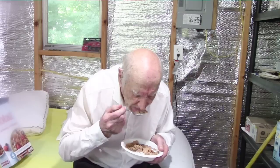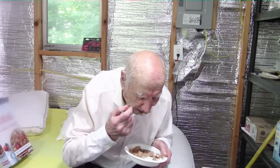Let me taste this cereal. This is the Total Cereal. Quite good. It is really good. As I said, I prefer the taste of Raisin Bran cereal, but this has more nutritional, a higher rating nutritionally.